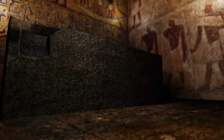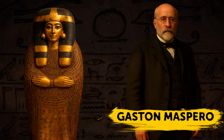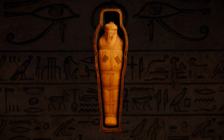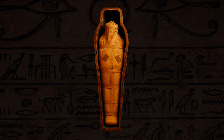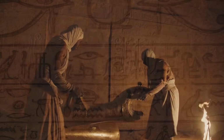By the way, Bashiri mummy is not the only one that has remained untouched. This is Issa Temkebde, and Gaston Maspero, a French archaeologist, made the decision to leave her mummy untouched, wanting to keep her resting peacefully since she was in such amazing shape. He did mention, though, that her tomb had been raided long ago.